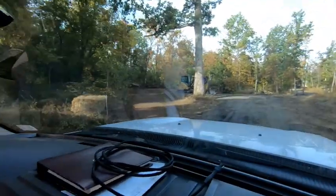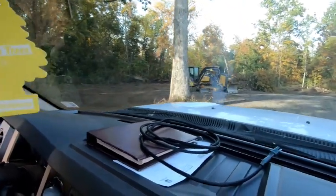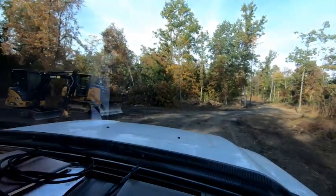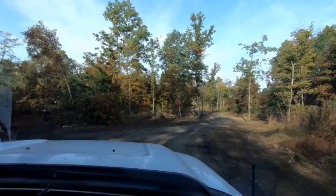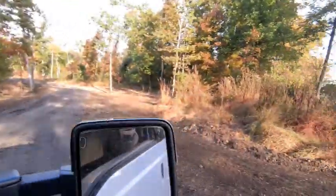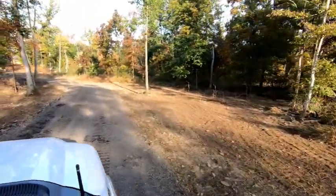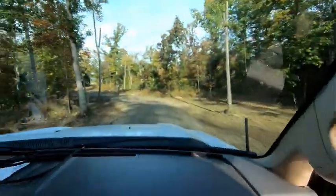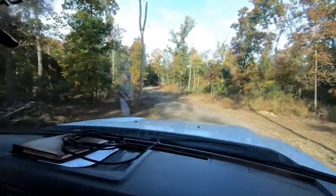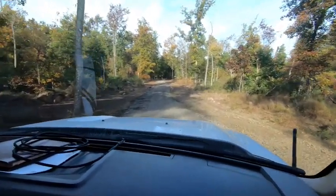A little area here for her to park trailers in. That looks good. Looks a lot better. Yeah, got everything raked, partly raked on the sides here, going in. Yeah, it looks a lot better with this dirt in it here. We should probably get some dirt from up there, maybe lay down on this edge right here. This side looks good.